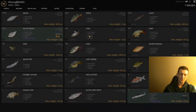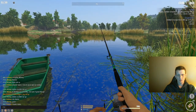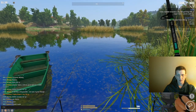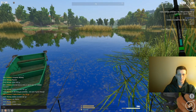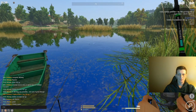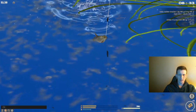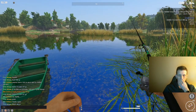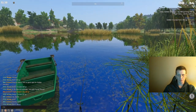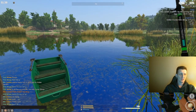1.58 trophy roach. He just caught that on maggots. Alright, second fish is a roach, on pearl barley. So for one, we're 1 for 2 on pearl barley, but we're like 2 for 6 or something on bloodworm.